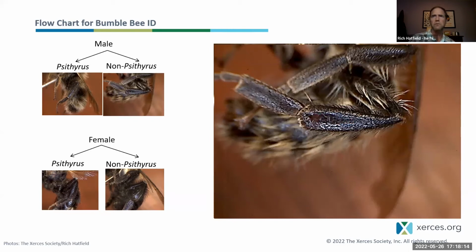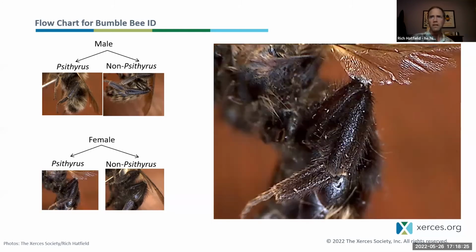Okay, again, not a perfect character. It's not true with every species necessarily. You'll see some true bumblebees that will have more hairs than this, but this is a fairly reliable feature to look at to tell cuckoo males from non-cuckoo males. It is more reliable in the females, and so here we have the hind leg of a cuckoo female.